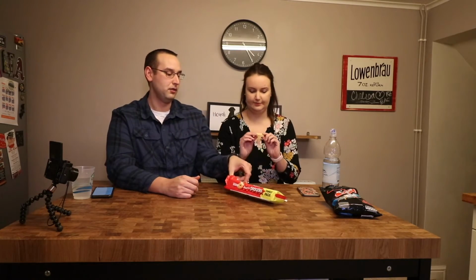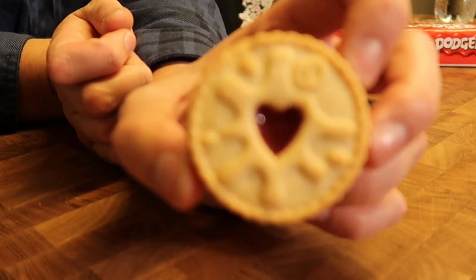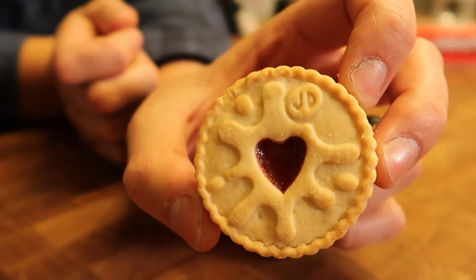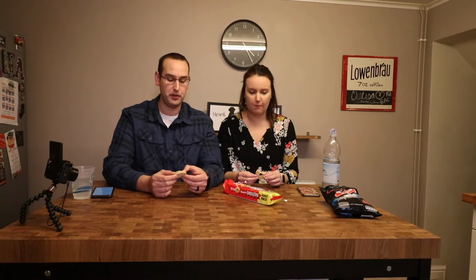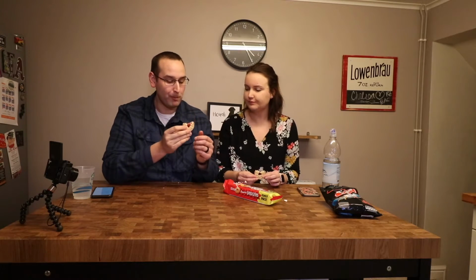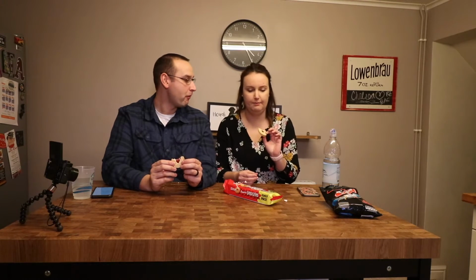Yeah. So these look really good. These heart shapes in the middle, and then due to the name, there it goes. It's Jammie Dodgers, so it's got some jam. This one is raspberry flavored. I like them. I really like shortbread cookies, and they're everywhere here. So this one's really good. It's like a shortbread butter cookie. Oh, it's like super sweet. Yeah, jam in the middle is really good.